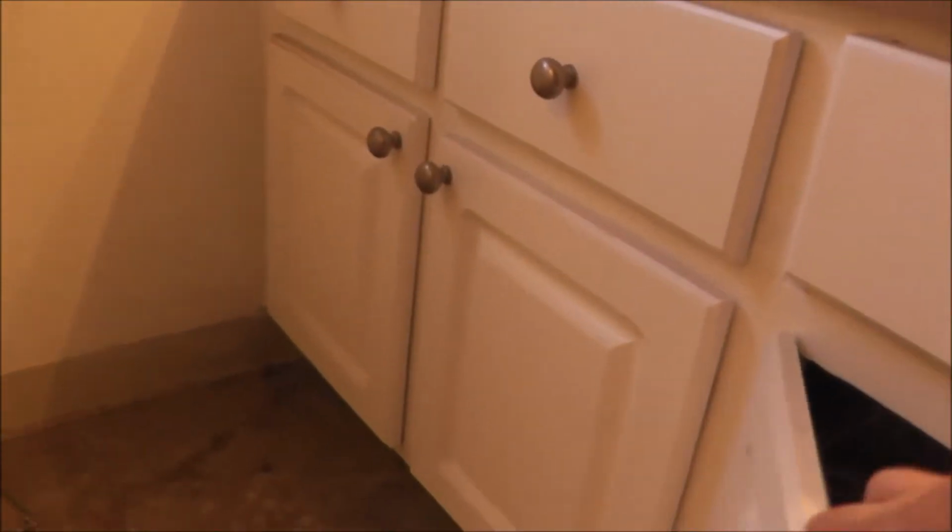Now here we are into the bathroom. See, the floors are pretty dirty. Again, all the sinks have been taped. Looks in pretty good shape, except for a good cleaning. Now, what you can't see in the video is there's a horrendous smell in this room. It is pretty bad. Here's the bathtub.